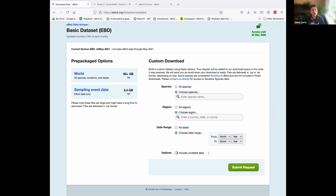Unvetted data will also include any records that were flagged and hidden from the database as being an introduced or exotic species, something that's non-native and not established in the area and was removed because it's probably an escapee, a domestic bird, something like that. So if you're interested in things like escaped peacocks for any reason, you might want to include the unvetted data because that's where those records are.